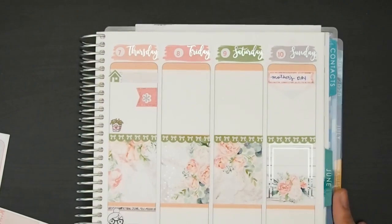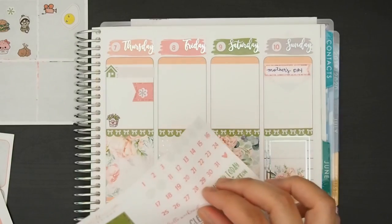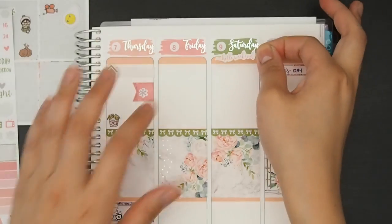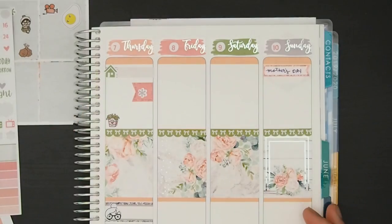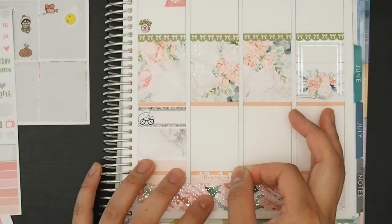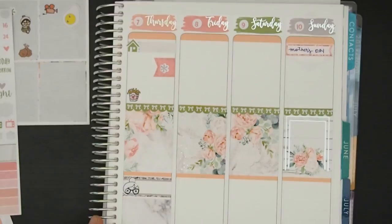Now moving on to Friday. Actually, before we go to Friday, just because I was looking at this Hello Weekend, it's such a small sticker. I'll just put it on the bottom here, because end of the day, it's the weekend. Okay.